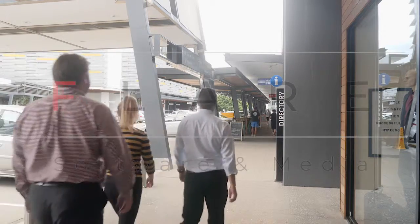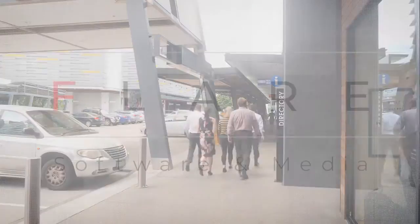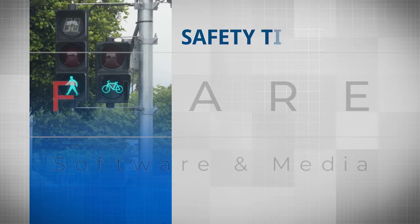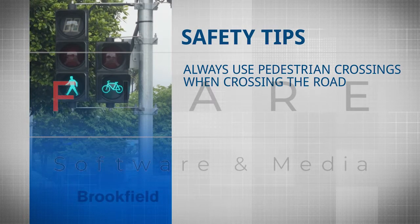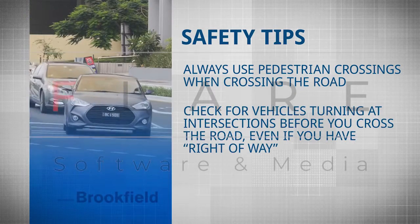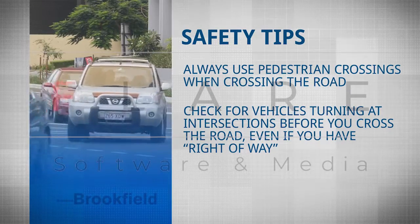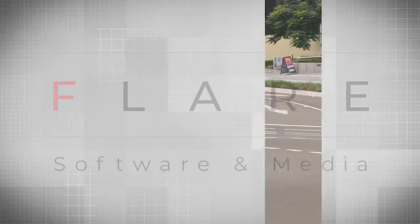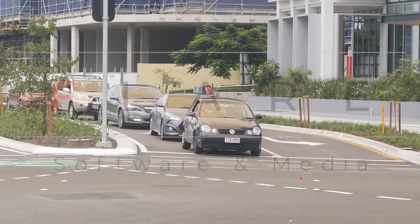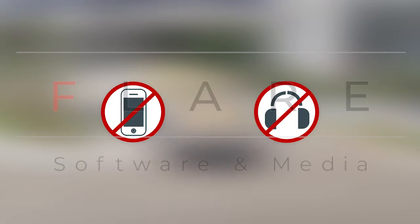When making your way to the evacuation assembly area, please walk calmly, safely, and follow the following safety tips. Always use pedestrian crossings when crossing the road. Check for vehicles turning at intersections before you cross the road, even if you have right-of-way. Never assume an approaching driver or rider will stop for you. Never cross the road from behind parked vehicles or vehicles stopped in traffic. Avoid using a mobile phone or headphones when you cross the road.